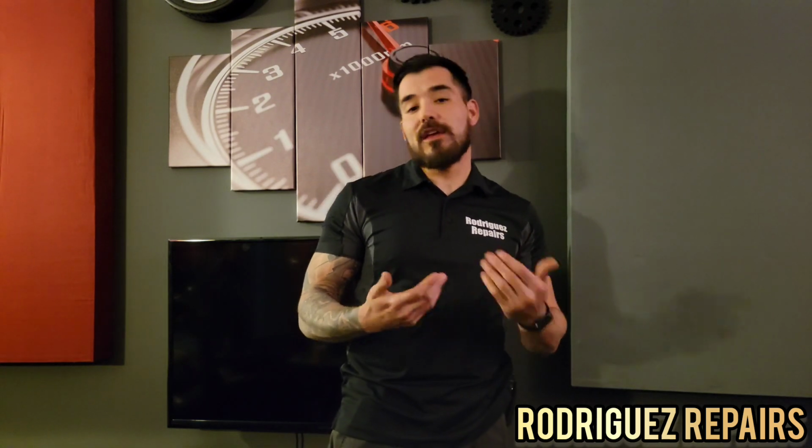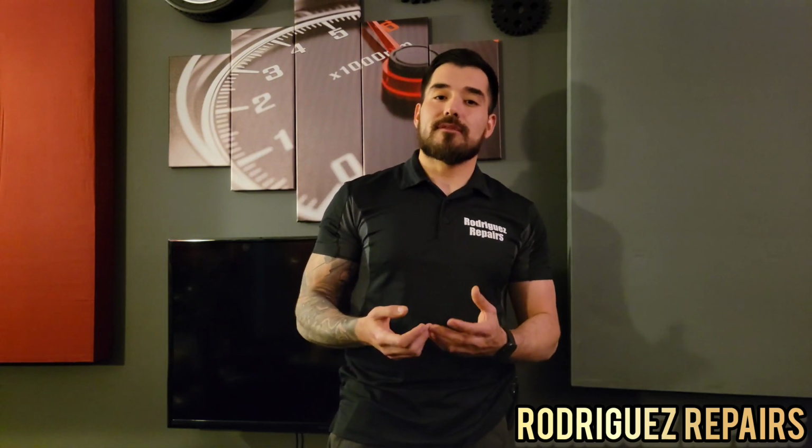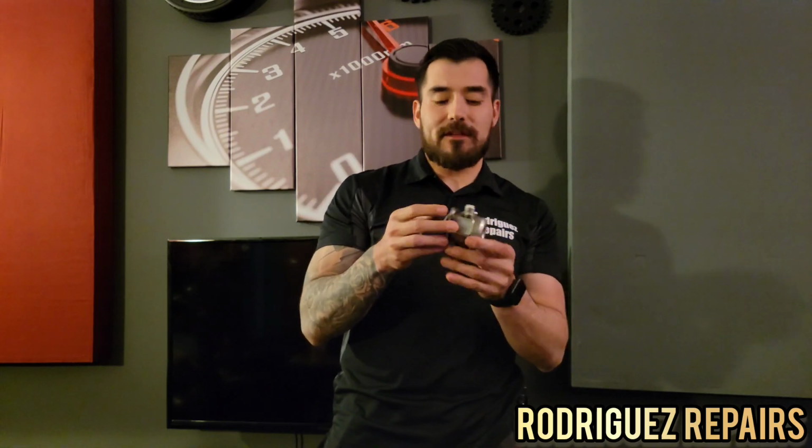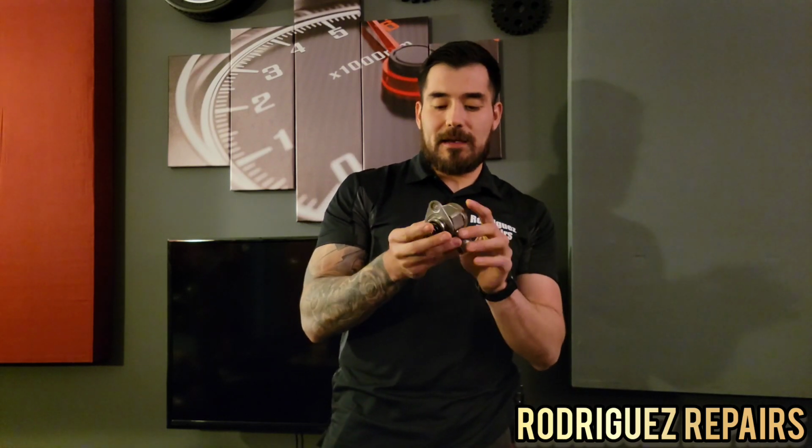Okay, now what caused this? What caused the vehicle to experience the oil dilution with fuel? So the culprit that was failing in this repair was a high pressure fuel pump. I have one right here. This is an example of a high pressure fuel pump here. Happens to be off a Hyundai, I believe, or a Kia, same make.